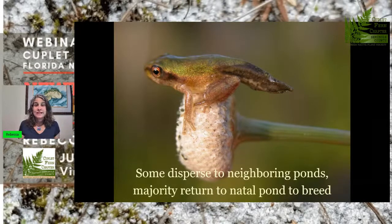And through various studies, we've learned that most of them have site fidelity. So they'll actually return to the wetland that they were born in to breed in subsequent years. There are some that are like journey people, right? And they go off wandering and they will colonize other nearby wetlands, but a lot of them will return to their native wetland to breed.